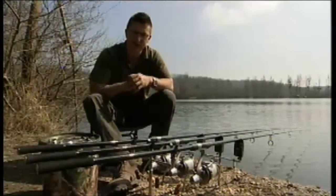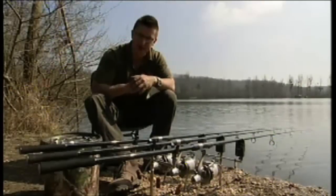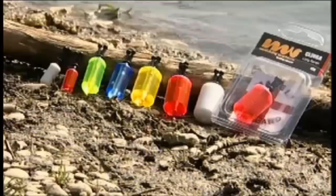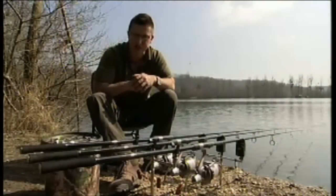It's always nice to be able to tell a story about someone that starts up in their garage, makes a few products that suit their own fishing, everybody else sees them, and the company explodes on the scene. And that's exactly what happened with Muddy Waters, just the same as when I started Korda. We saw his bobbins, really liked the look of them, we all got on them, the word spread, and now virtually every top angler in the country is using them.